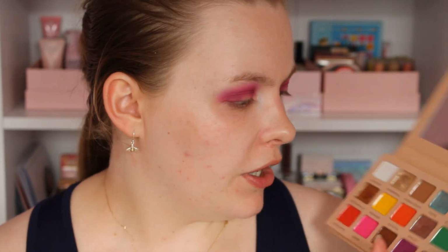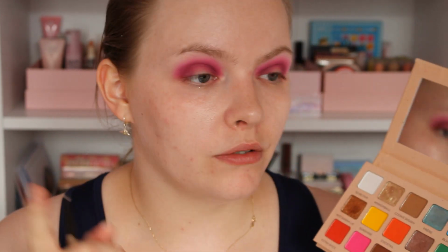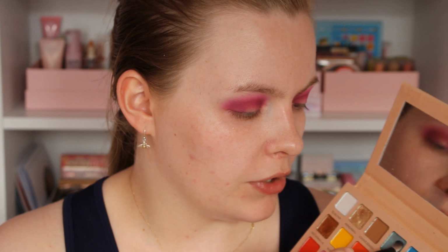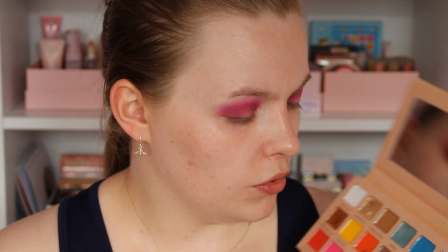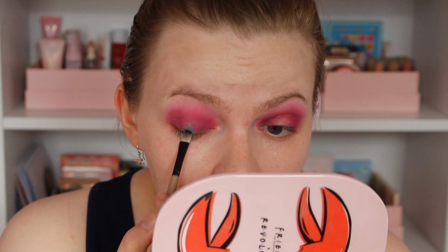Now for a shimmer, I love the shade Dreamy. It is my favourite shade in the palette, and I will use it, but it's a bit more of a topper shade. So I'm going to go in with a little bit of this one here, which is called Frere. Frere? It's a French word, and I'm terrible at French. So the blue shimmer. And I'm sort of doing like a halo eye sort of look, so I'll just put it in the middle. That's gone on really nicely.